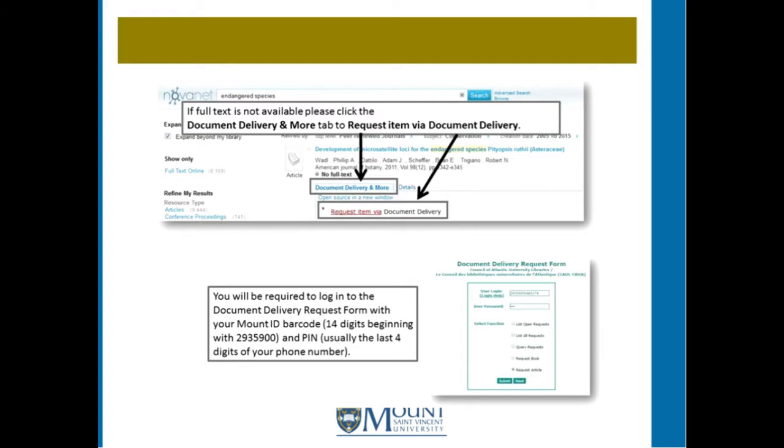I mean, if it's something you wanted to get, it's always good to drop library@msvu.ca a line just to let us know that something's not working as it should, because we can check it out, contact the vendors or the people that we're getting that from to fix it. But in the meantime, you can also click on the document delivery to be able to order the item from a different library.